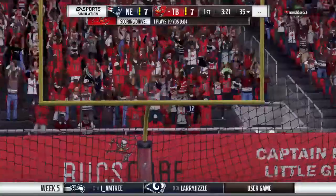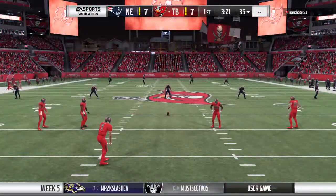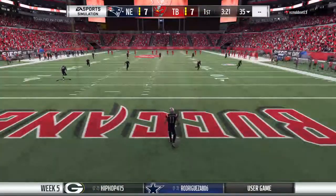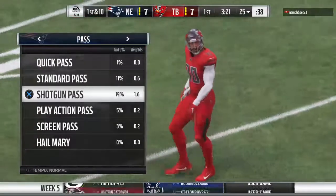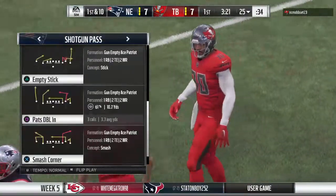It's good, and we're all tied at 7 apiece. So we're right back where we started, all even as the kick's away. And this will be a touchback as that sails over the end line. The Patriots offense now, they work their way back onto the field.